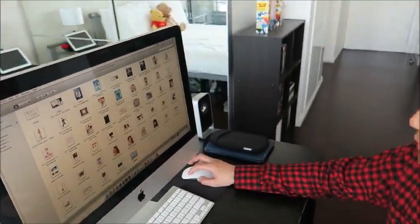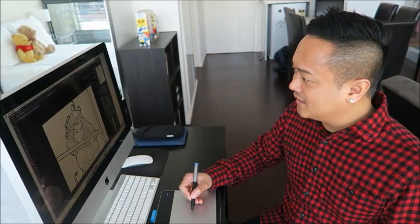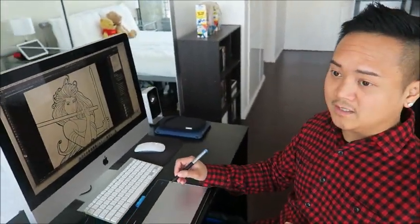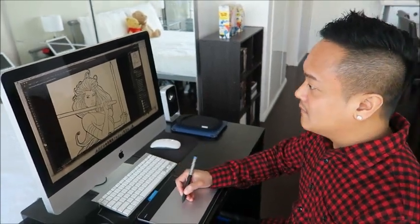Now, I'll show you the next steps onto creating the digital artwork. Alright, so what I'm going to show you guys is the next step to creating your digital artwork. Basically, I've done the scan of the artwork already, and I've lined them using a pen tool.